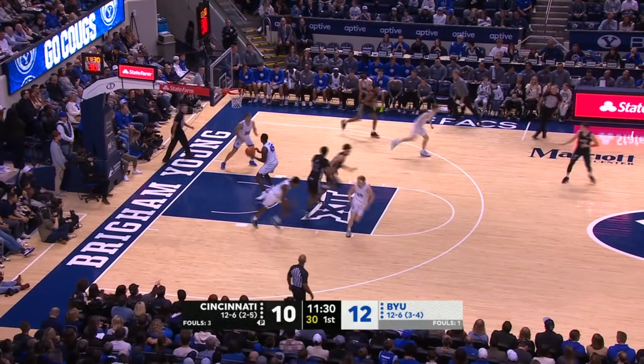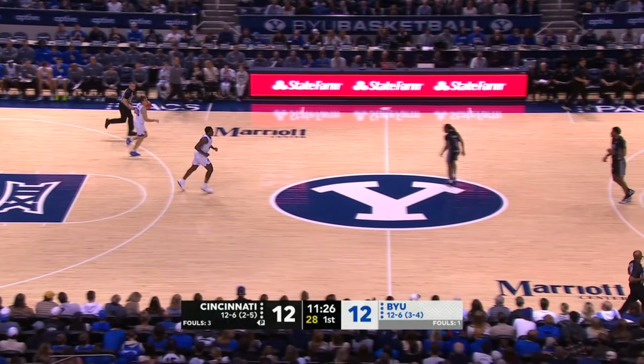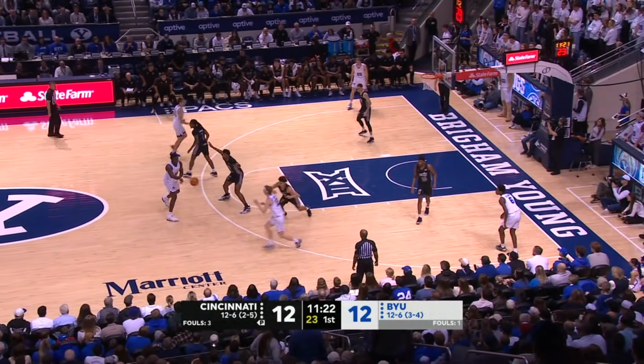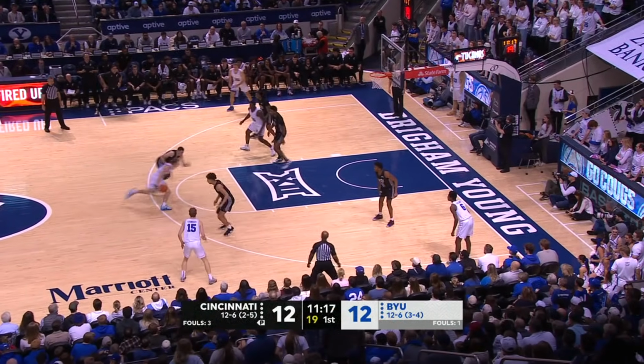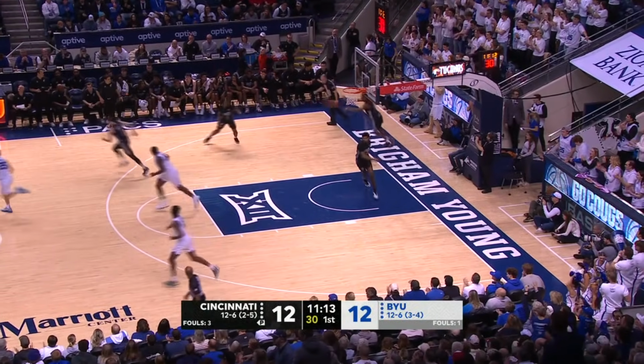A hard take to the basket and a good finish, Dan Skillings Jr. for Cincinnati. That's where Cincinnati is so good. They drive closeouts and they put pressure on your defense. When Dan Skillings is attacking downhill, that's one thing Kevin Young mentioned to us that he was a little concerned with. The flip shot, Dawson Baker for the Cougars.